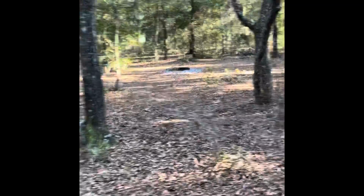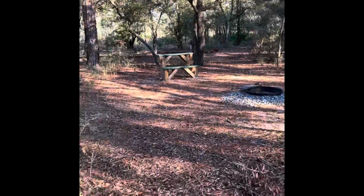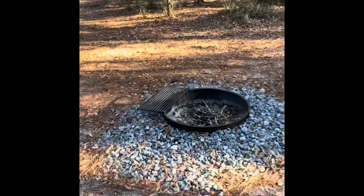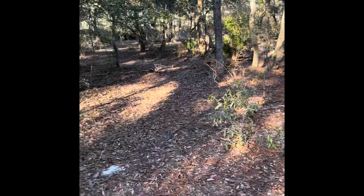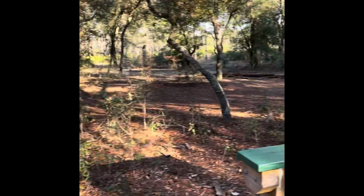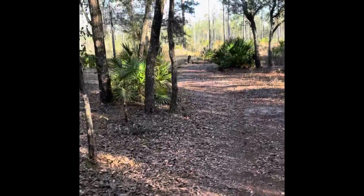We are just shy of a mile into the trail, and we have this nice little campsite here. It doesn't look like it was used recently, but it's pretty nice. And come up this way. They call this section of the hike the Hammock.